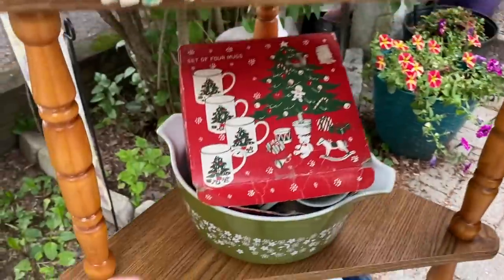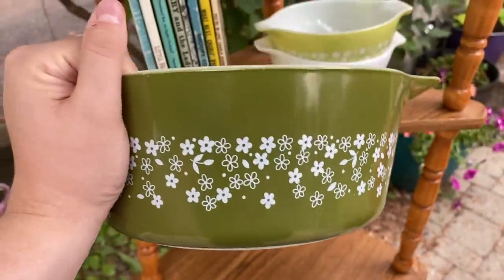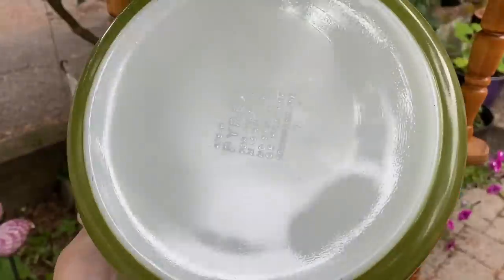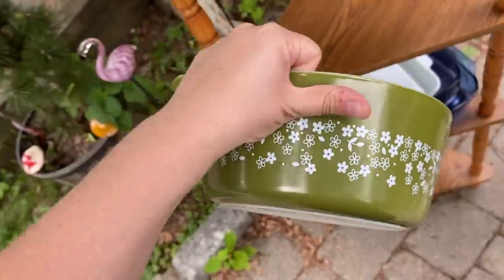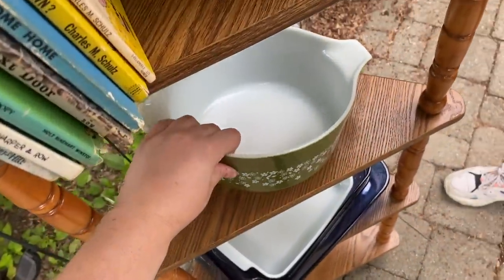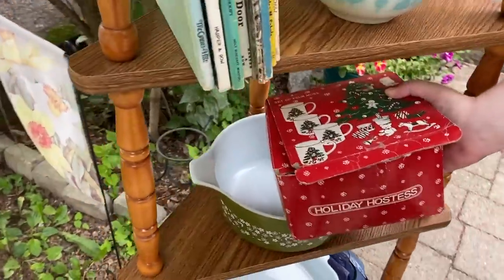What else do we have? This is like the daisy. So yeah, it's in great condition. Wow, look at that color. Avocado green. Fabulous. Had to save it. We'll likely sell these because we have enough already. Yes, we definitely do have enough Pyrex. Definitely.